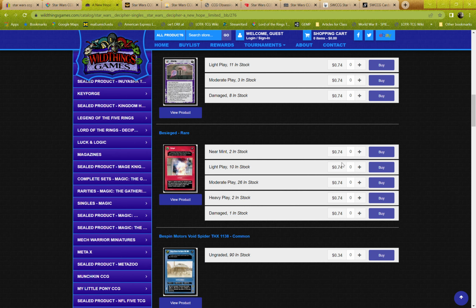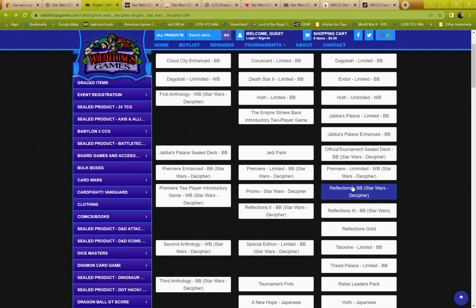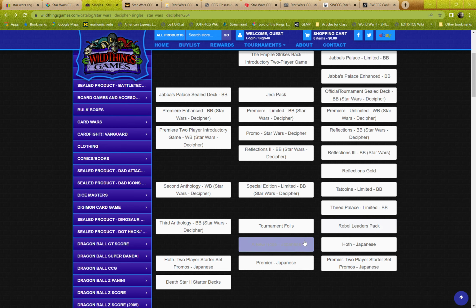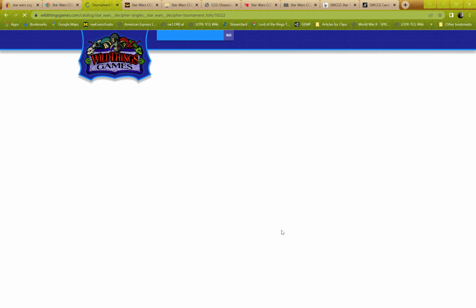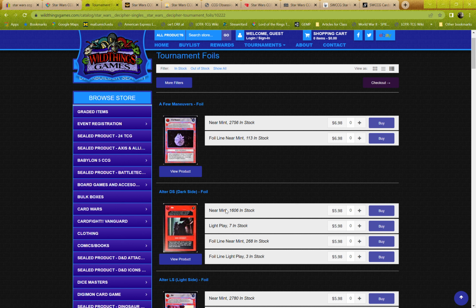And as you can see, they have singles here for sale. They have foils. There used to be a lot of really rare items. I think that's sort of gone away, but this is still a great place. Tournament foils, they have so many of the common tournament foils. And look, they have 2,700 of these. So this is a good place to look.